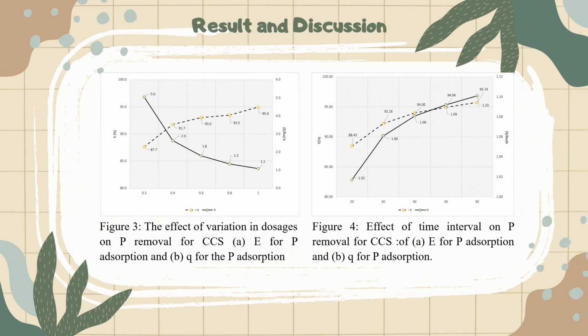However, when adsorbent dosage was increased from 0.2 to 1 gram, the phosphorus adsorption capacity decreased from 5.04 to 1.9 mg per gram. Phosphorus adsorption was initially quite fast, and longer contact time resulted in higher phosphorus removal. Phosphorus adsorption increased from 88.43 to 95.74% between 20 and 60 minutes, as in Figure 4. The increase in phosphorus adsorption may be due to the longer contact period. In brief, CCS is an ideal substrate for increasing the rate of phosphorus removal.